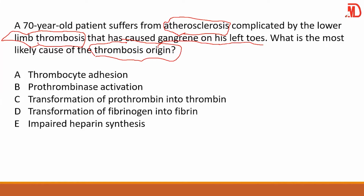Of course, before clotting takes place, there is what we call thrombocyte aggregation. Without thrombocytes, it is difficult to arrest bleeding. So the question is not referring to atherosclerosis, it is referring to thrombosis, which is why I'm explaining thrombosis. Again, the thrombocytes have to gather. And when they gather, they must adhere to the vessel wall. That process is called thrombocyte adhesion.